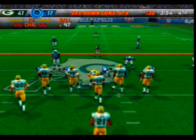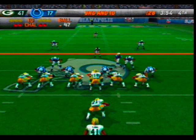Ball on the 47-yard line. The Colts come out in a nickel package.